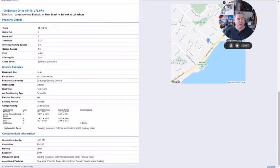Included in your condo costs are here. It'll tell you basically what's included. Always check with me to find out if this is accurate or not. Not all realtors put in accurate information for condominiums, what's included in the costs. If it's a condominium, it's going to have the corporation number, HCC, which is Halton Condominium Corporation, and this is the number for it. The condo fee, $543.97, is telling you it has a balcony that's open and its exposure is south.